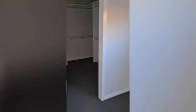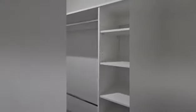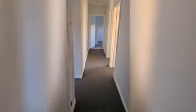So this is a massive room with walk-in robe. The walk-in robe has shelving and drawers. So two sets, his and hers. Nice big walk-in robe. Ensuite. Big ensuite. And then we've got bedroom three, essentially, which is just here. Again, nice big bedrooms in this house with the built-in robes in each of them.